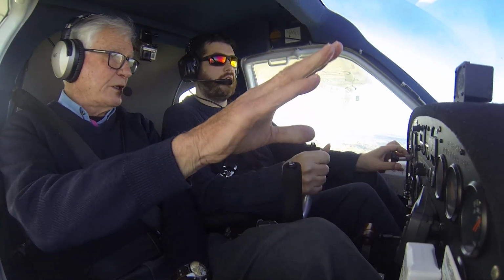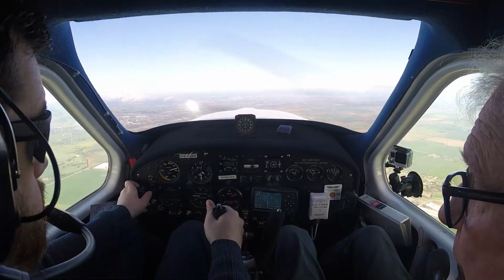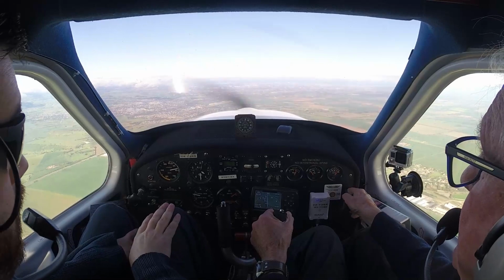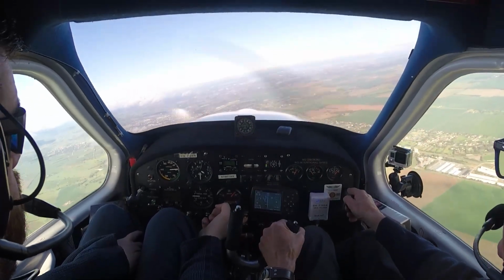Watch out for that second stall light. It comes up again, see? Got the idea? Happy with that? Okay. My controls. Your controls. Flaps can go up if you would. Just a bit.